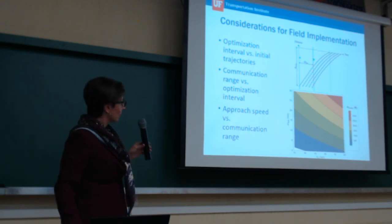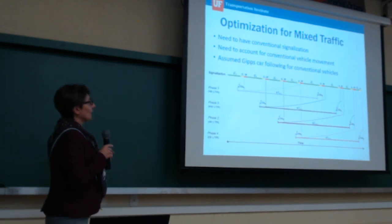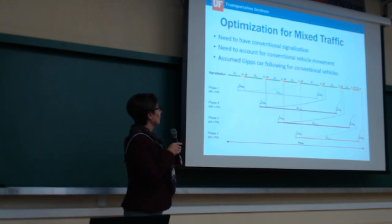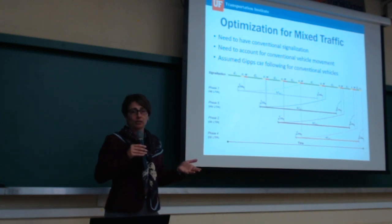So that was all for autonomous vehicles. I'm going to show you what we did with respect to mixed traffic. Now we want to have conventional vehicles, and if you have conventional vehicles, then you have to follow the rules for those. You need to have certain minimum intervals. You need to have a certain sequence. You can't just provide for only autonomous vehicles. We also had to account for the movement of conventional vehicles and unexpected movement from autonomous vehicles.